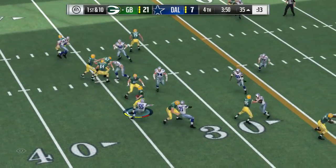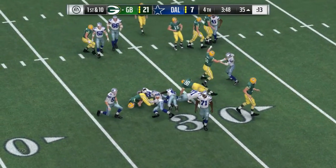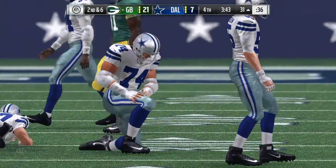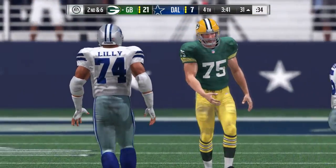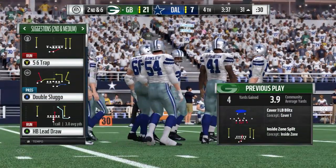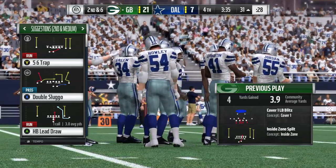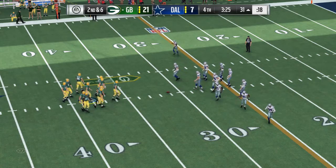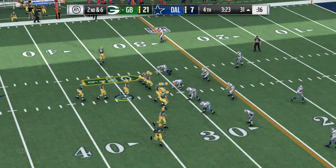They'll run it now out of the gun. Fighting through and able to push his way forward here for a good little gain. It's a pickup of 4, and it'll bring up second down. Some of the most unselfish players on any football team, defensive tackles, because we ask them to just eat up blocks and allow other people to make tackles. But when he can make a play himself, as we just saw there, that's a big day.